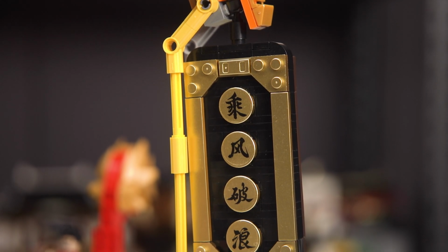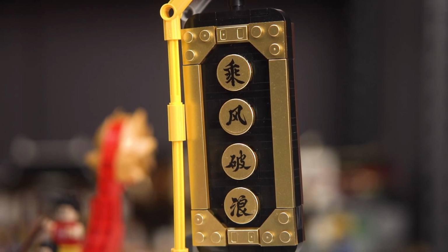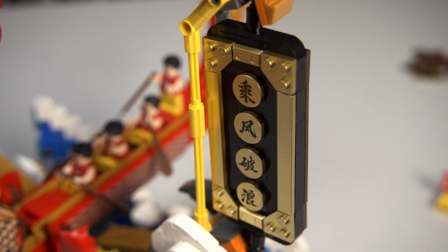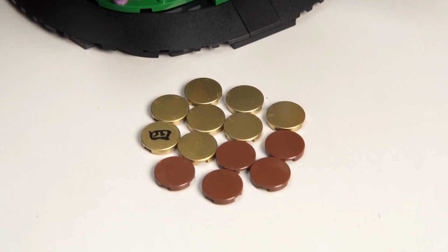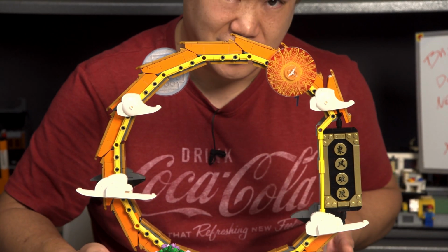Keep going through the waves. Yes, that's what that kind of says. Man, the gold pieces look so good. I would buy multiples of this set just to keep the gold pieces for myself. Hey, that's cool. They actually provide even more circle pieces so you can use the signs. You don't have to reuse stickers over and over. How cool is that? Now I'm going to turn this around and show you the other side.